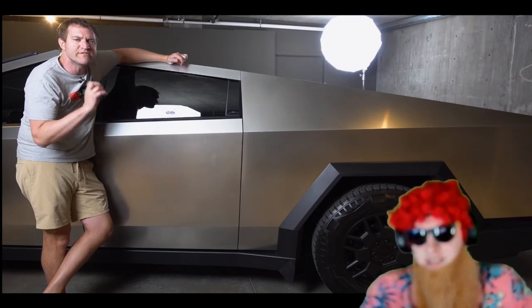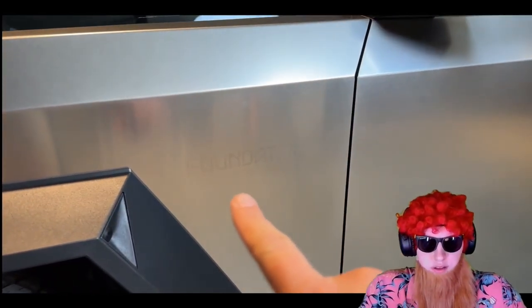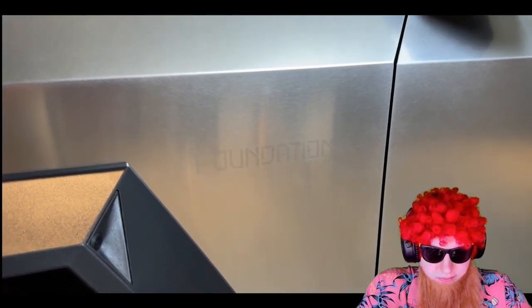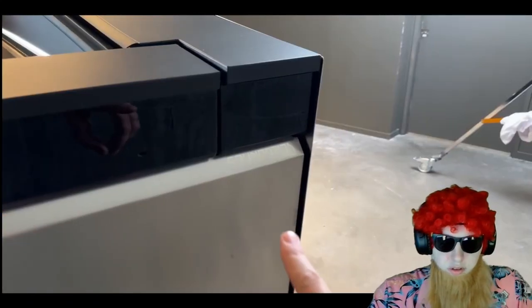Closely, you can see it says Foundation Series right here on the front fender. You gotta look very closely because it's kind of silver on silver, but it is in there on the early Foundation Series trucks like this one. You also have Foundation Series printed on the tailgate.